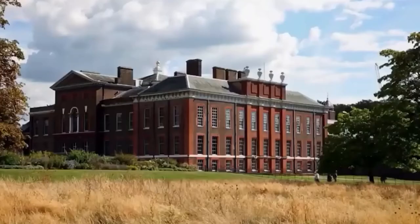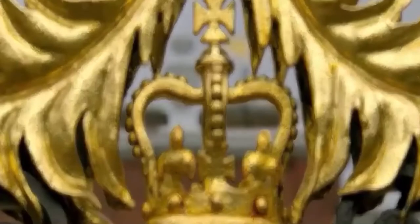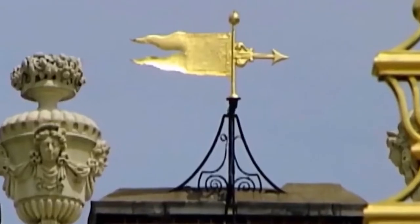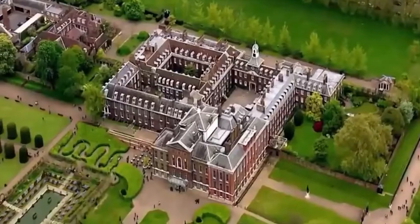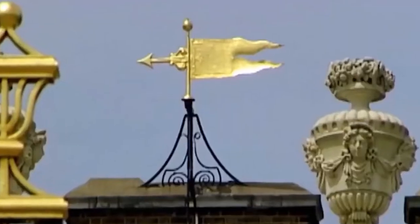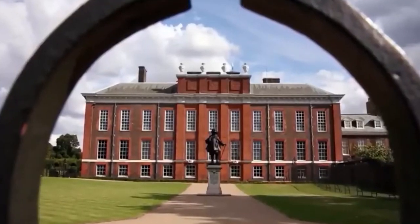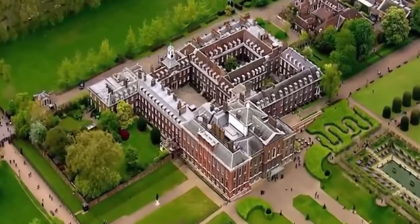But at Kensington Palace, one of the most historically important artifacts is hidden in plain sight. The weather vane sits on top of Kensington Palace. Built in 1605, the palace is one of the country's most popular visitor attractions, with over 500,000 people a year walking through these gilded gates.